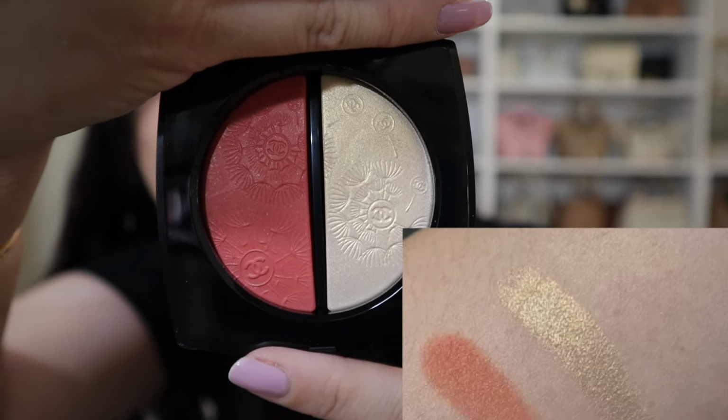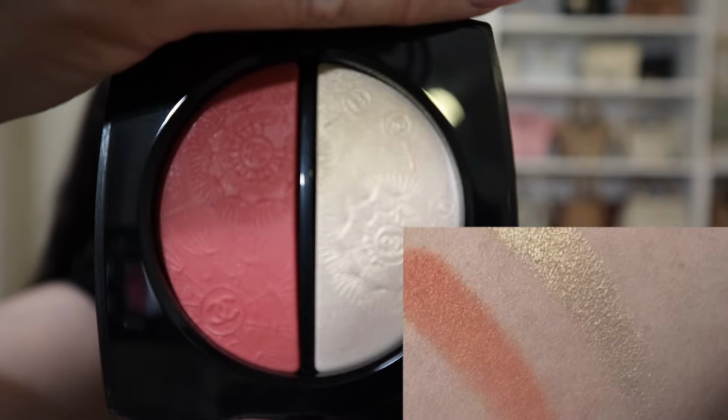Okay, so this was from their latest launch, and it wasn't even all that long ago that they launched this. Literally, it was probably only maybe 3 weeks ago that they launched this. So these are the duo blushes. A lot of the times they do offer a brush or something. So you get the highlighter and then the blush, and it's got a beautiful embossed design on there.